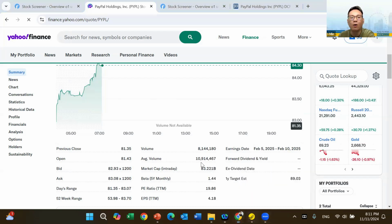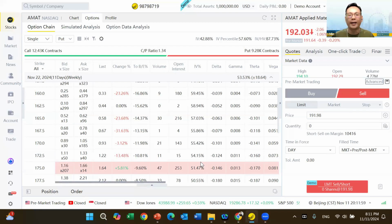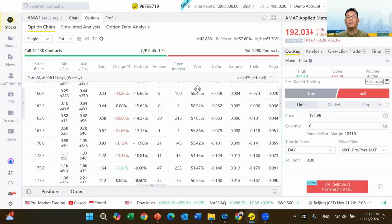I must say that so far the results are quite okay. In terms of number of trades, the success rate is actually not too bad, I would say almost above 90%. What I mean by success rate is that I'm not assigned the stock. That means I sell the put, then up to the expiry date, nothing happens, so I just keep that $100 and be happy about it. So in terms of number of trades, I think 90% are not assigned.